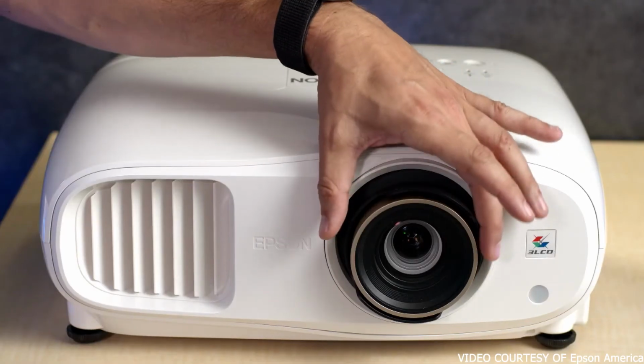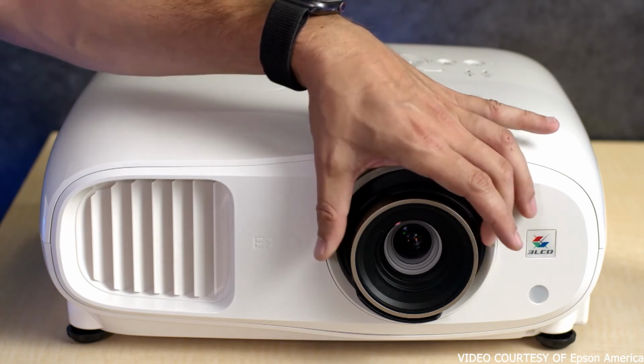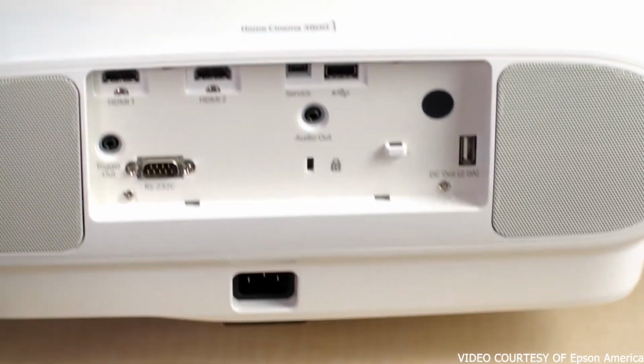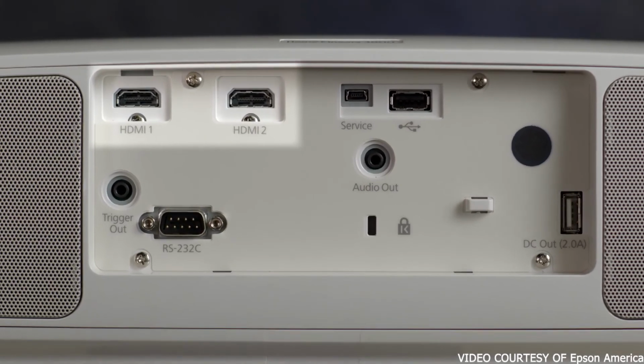All the preset modes are very well judged, and it gives an excellent level of black depth and dark detail for a projector at this price. Colors are balanced and motion is naturally smooth. That said, it's as much the convenience of this machine that makes it so good.